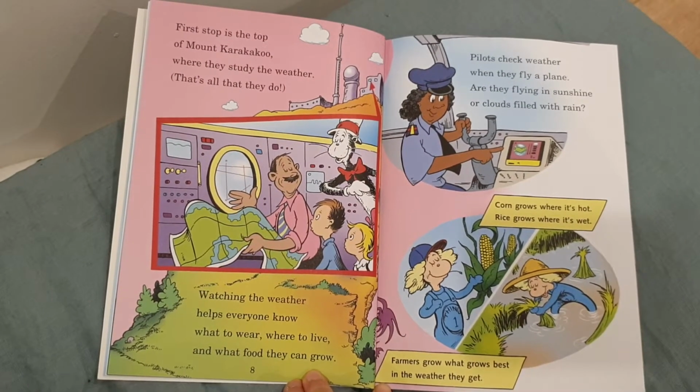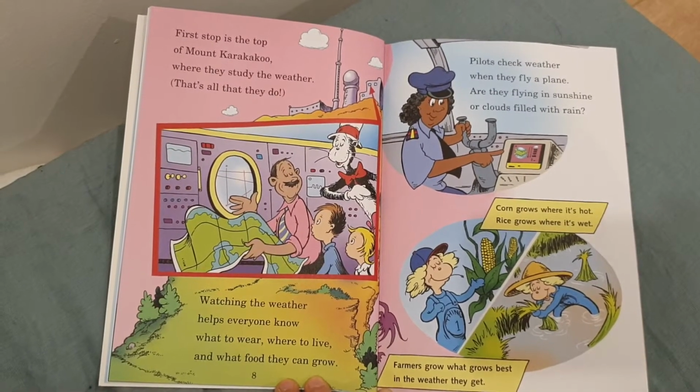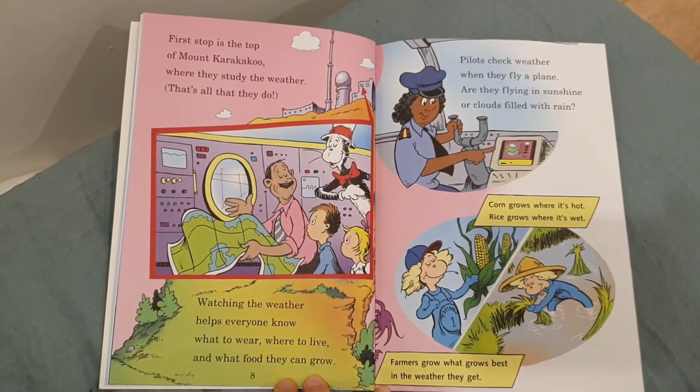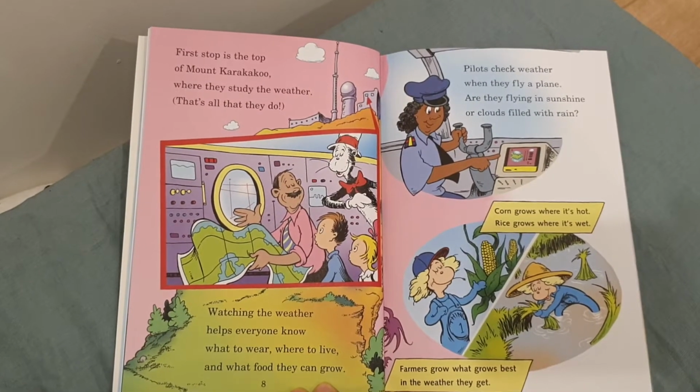First stop is the top of Mount Karakaku, where they study the weather. That's all that they do. Watching the weather helps everyone know what to wear, where to live, and what food they can grow.